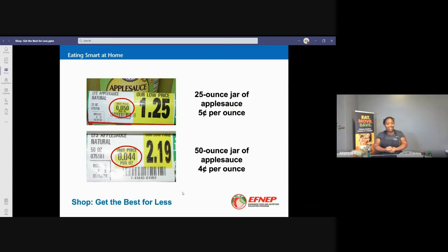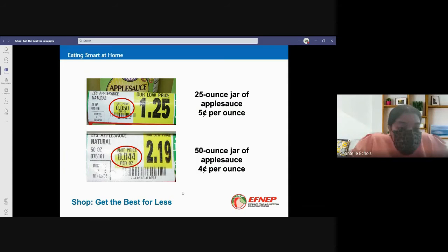Anybody? I have never looked at the unit price when going to the store. So this is something that is interesting now. I'll let you finish because this is something that I've never, ever done.